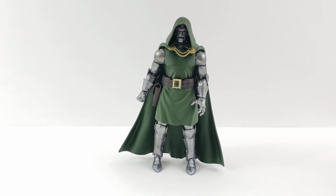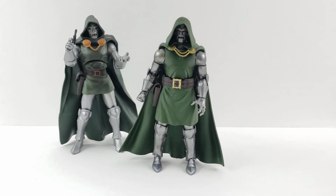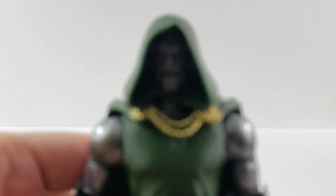I mean, it's definitely my favorite Dr. Doom. It's way better. Here's the Epic Heroes again. Epic Heroes Dr. Doom. I think he's way better, night and day difference. And that was originally my favorite one currently, before this guy came out. And just the overall face inside here. I just dropped him without his cape of the Epic Heroes.